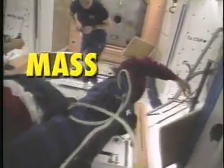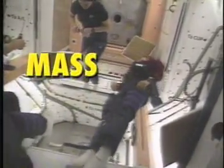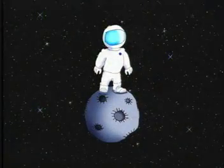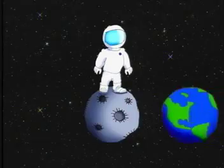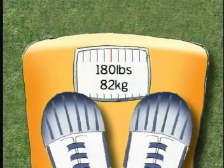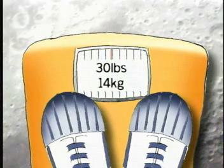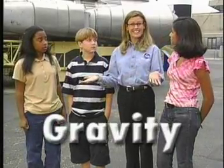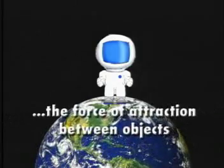Mass is not the same as weight. Think about how astronauts become nearly weightless in space. When they are on the moon, they weigh only 1/6 of their weight on Earth. For example, a man who weighs 180 pounds on Earth would weigh 30 pounds on the moon. They didn't shrink, did they? Their mass is the same, so what causes their weight to change? Gravity. The force of attraction between objects.